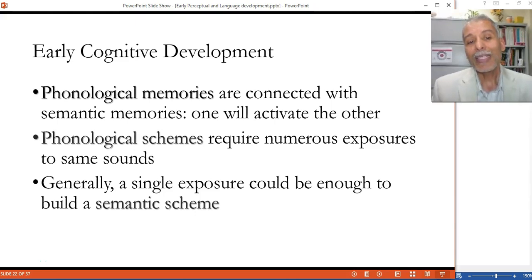However, semantic schemas, or the meaning of the word itself, take about one exposure, about two exposures at most, and then you understand the meaning and move on. There's a period of time, between about 2 years and 5 years or so, when there's an acceleration. The baby's vocabulary expands and booms. One exposure to the meaning of a word is going to help the baby acquire that, build that semantic schema.